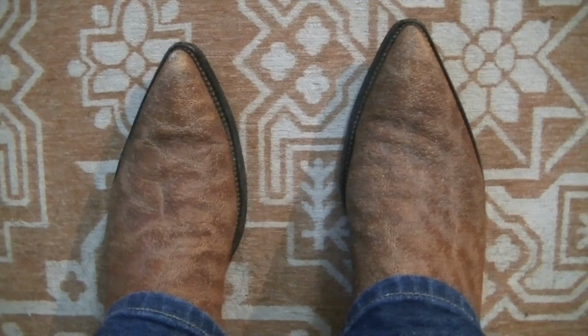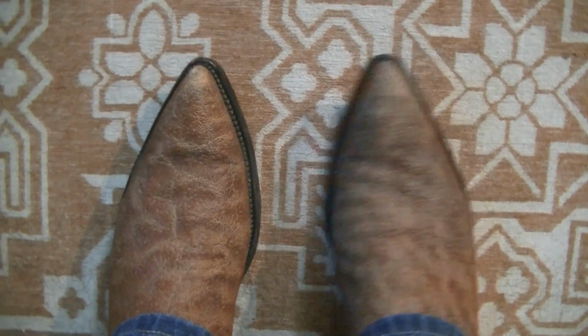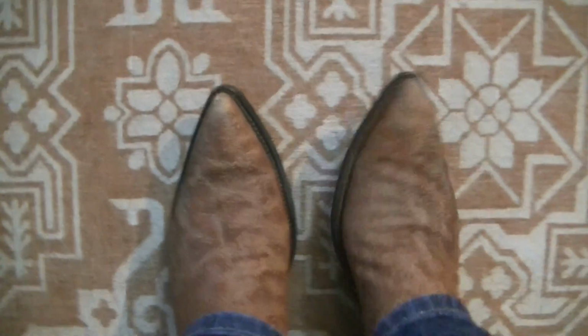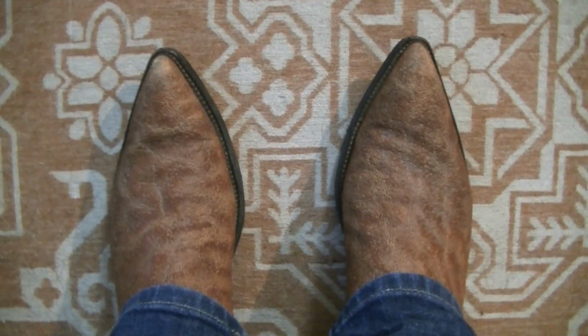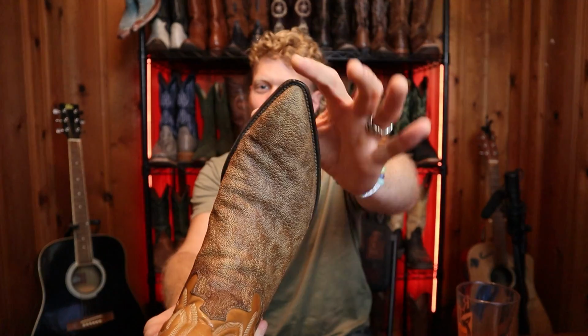Check out that Elephant. Gotta love that toe shape, guys. What a classic look. They don't make them like this anymore, do they? Look at that. All right, guys, so I'm super psyched that this is such a classic boot. It's got a beautiful J-toe, narrow round. It's my true size of a 12B, and the Elephant leather is already broken in.